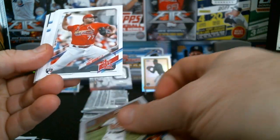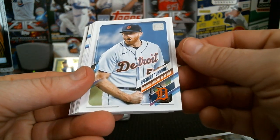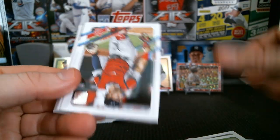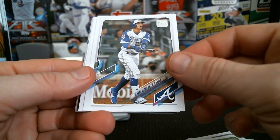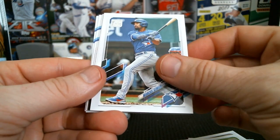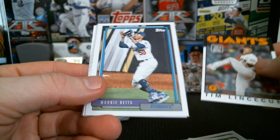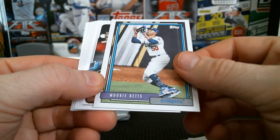Dylan Tate, Roel Ramirez, Spencer Turnbull, no-no, Chris Rodriguez, Andrew Knizner, Ronald Acuña for the Bravos, Marcus Semien, congrats to him. Tim Lincecum, oh man, how unfortunate. It was just a beast, and then out of nowhere, just done.